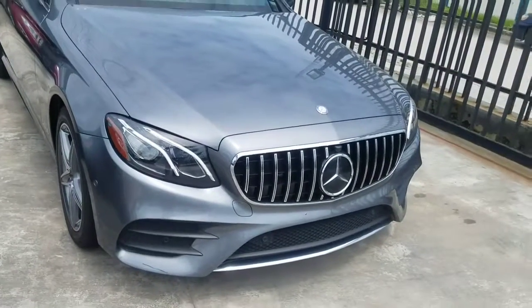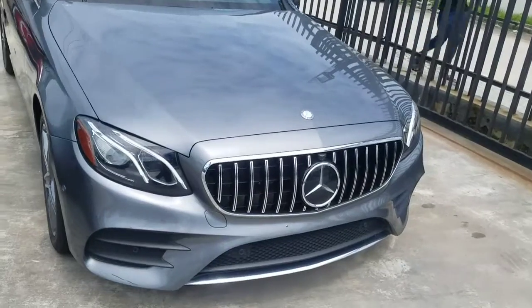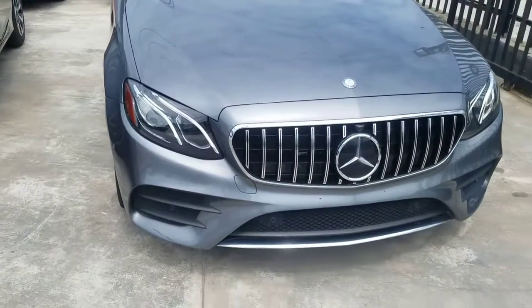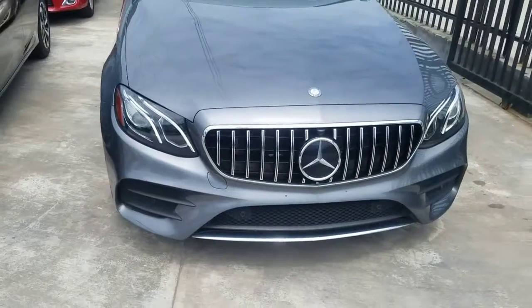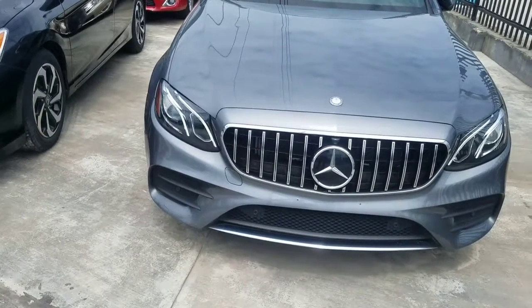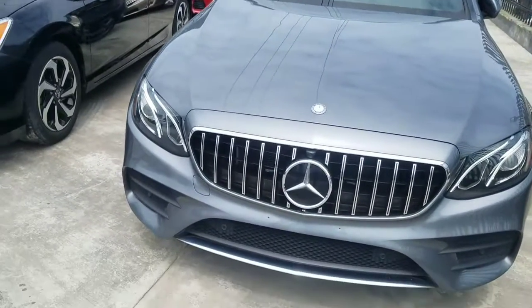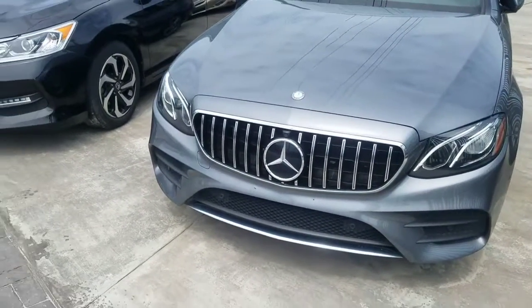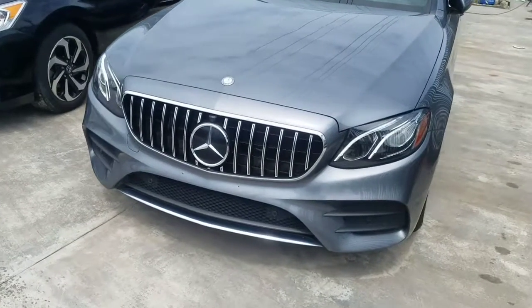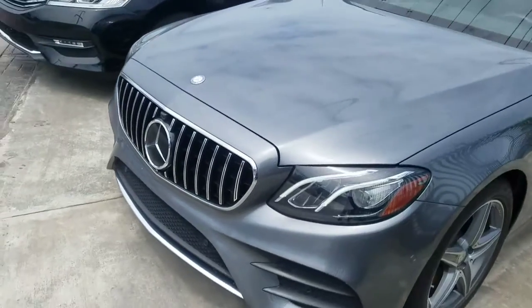So this is a 2017 Mercedes E-Class. This is their lineup. I kind of prefer the front view of this car to that of the 2015-14 S-Class, but it's definitely not better than that of the 2019 S-Class, the facelift S-Class. So let's walk around it.